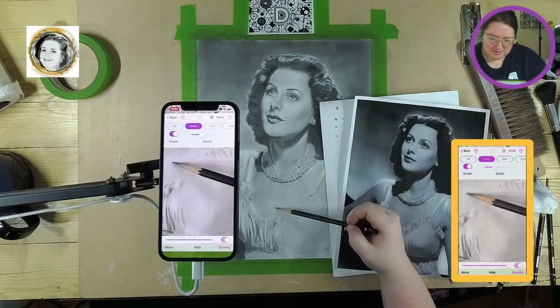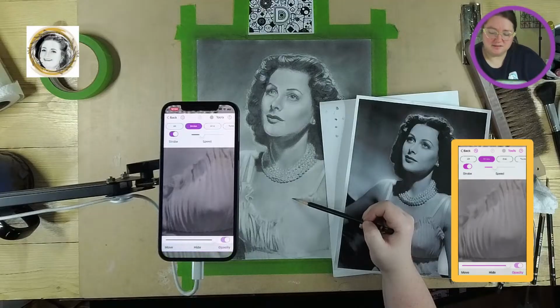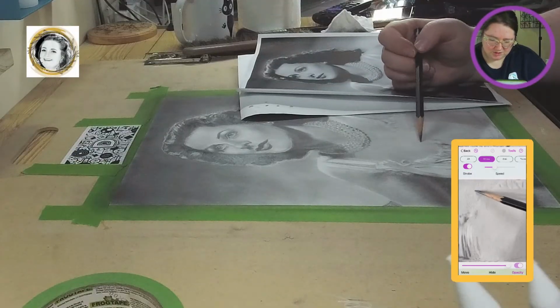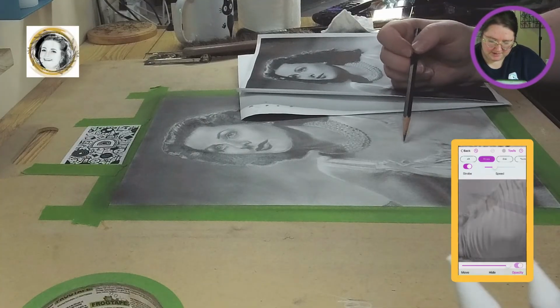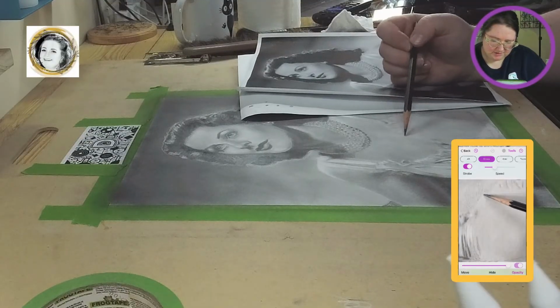And then I'm holding on to the end of the pencil. This way I can use the side of the pencil instead of the tip, and it also helps me control my pressure a little bit better. So all of these things help with a nice smooth texture at the end of it all.